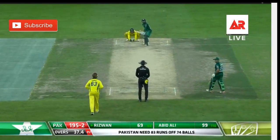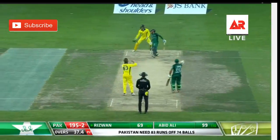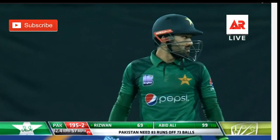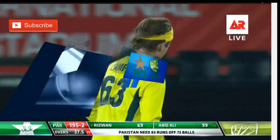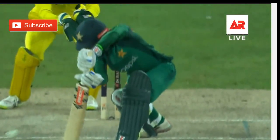Frozen in time, is he? Oh, he's a good bowler, Zampa. Quick through the air and getting the ball to spin enough. Keep Rizwan on his guard. Come on, Zob.